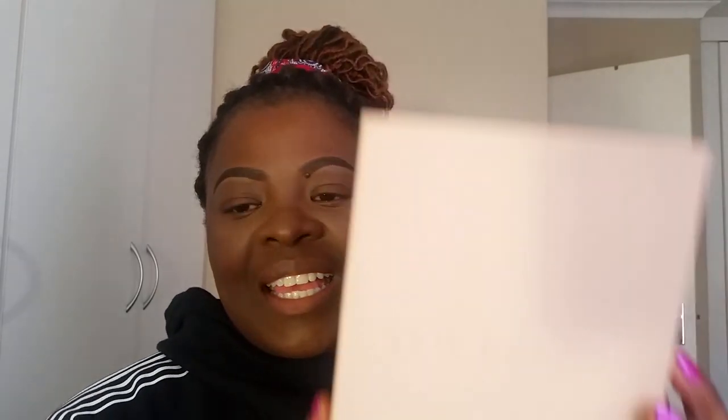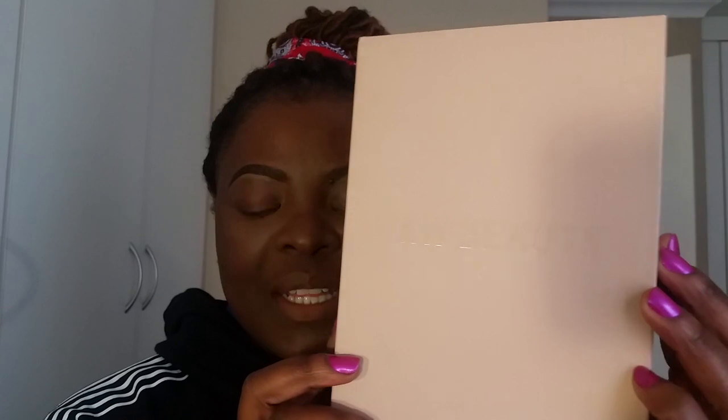And today I'm coming to you with my new, for the first time using this product, my new KKW Beauty product. I have this KKW Glam Bible, and in this bundle, this is how you open it and unseal the package. I'm trying to open this, and this is what is in the package.